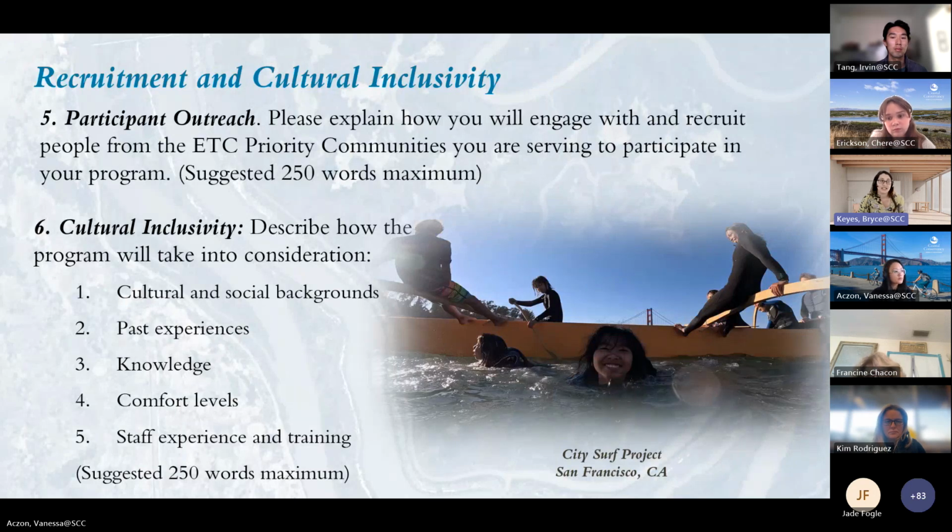And then for question number 6, cultural inclusivity, we're asking this question because oftentimes program participants from ETC priority communities come from different cultural backgrounds and experiences. So for this question, you will want to address how your program is inclusive of all participants when differences in cultural and social backgrounds, past experiences, knowledge, comfort levels, etc. exist. So we want to know if cultural differences are considered when participating in program activities. You can write here if your staff also have lived experience or training to be culturally inclusive.